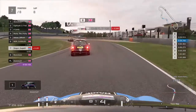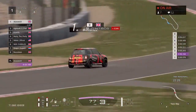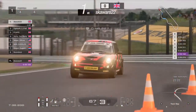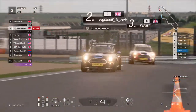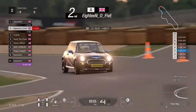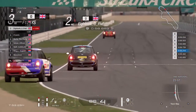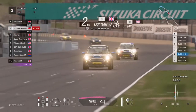So let me just jump back up to the front then. Scarwall's still 4.3 seconds up the road. 1805, so he's under some pressure still from F124, half a second back, but F124 just running himself a bit wide there, losing a bit of time to 1805. Oh, he's on the grass as well. So that's going to compromise his speed, allowing 1805 to make a bit of a gap on him.